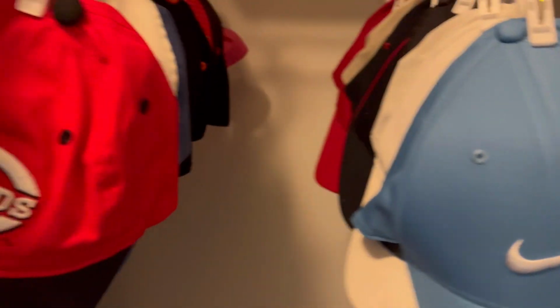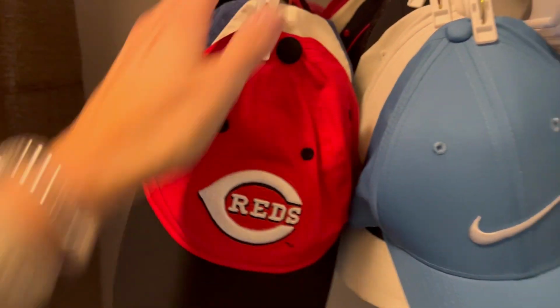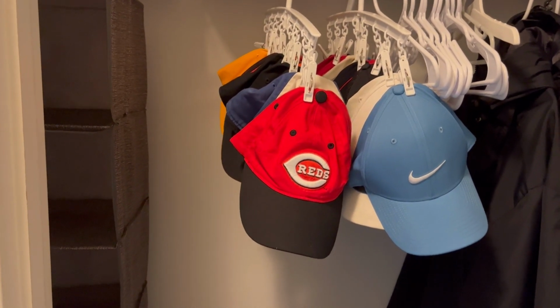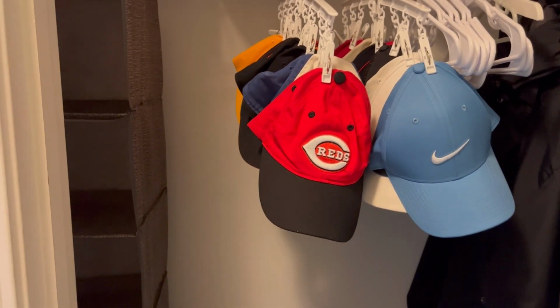So as you can see, super duper easy to get and see any of the hats, whatever one you want. You can just grab it. It takes up next to little space. It's just really nice, worked out well. I'm so glad I came across this because this will function so much better for us when trying to get hats for ourselves or the kids.